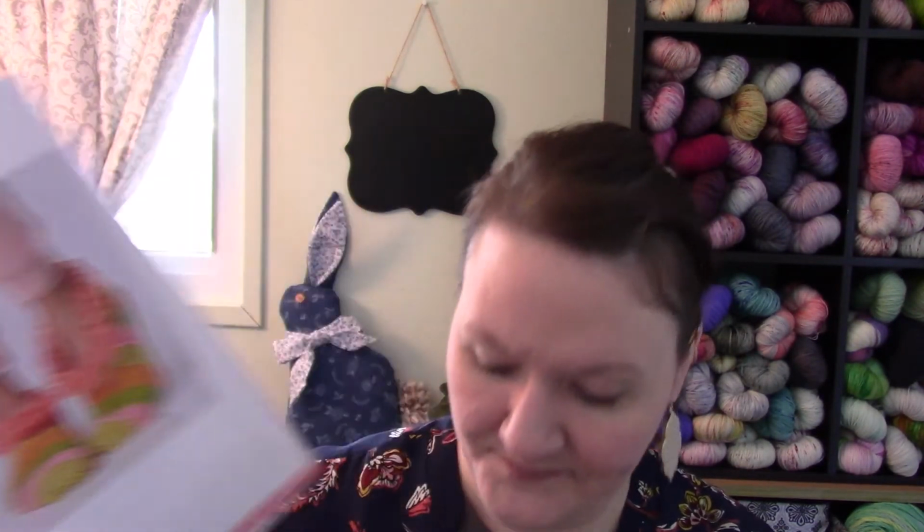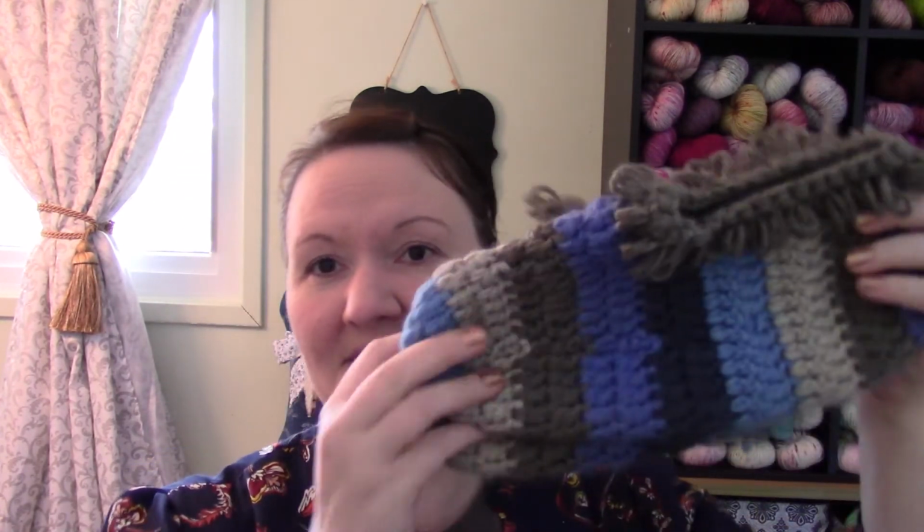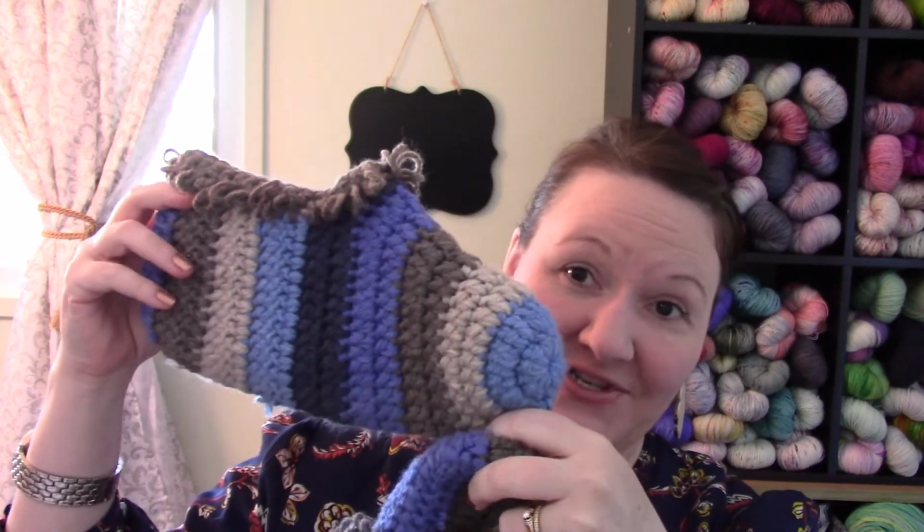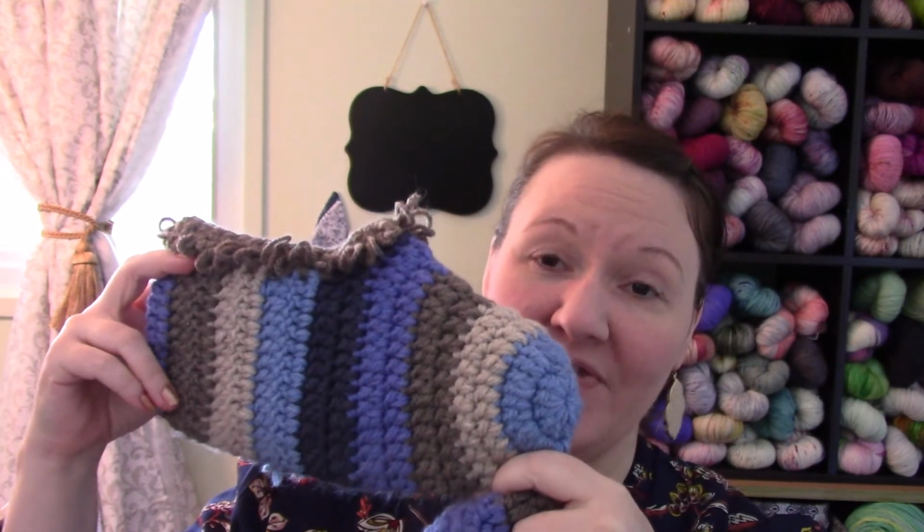And this used the Caron Cakes, the one that I think is 80% acrylic and 20% wool or something like that. I chose one that I had in my stash. It was berries and cream. So I finished my slippers. And yes, you may laugh. These are huge. These are too big for my feet.